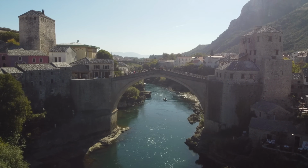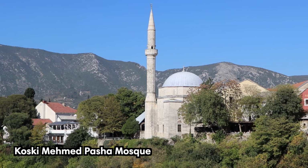So this is the best viewpoint in Mostar, and actually it only costs you €1 to enter. It's right next to the mosque, so you can just pay the fee and then walk over.